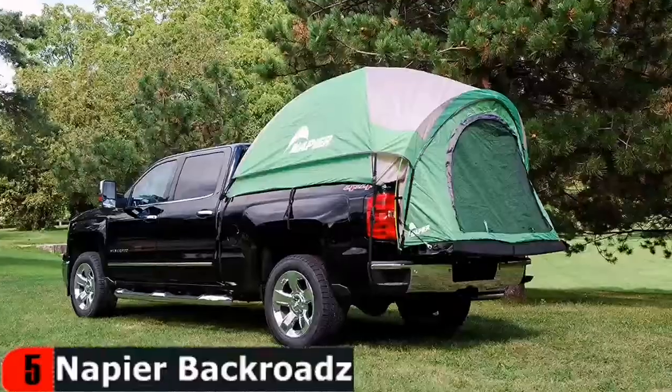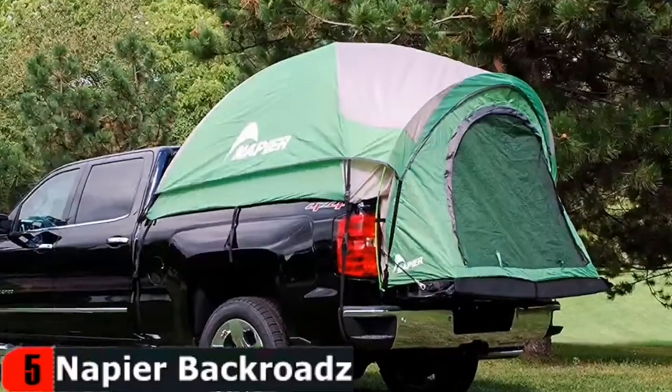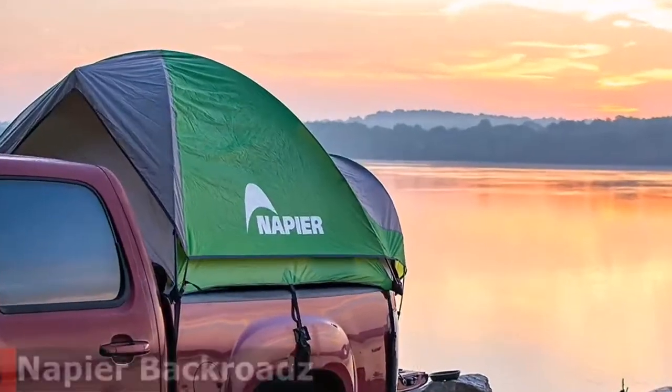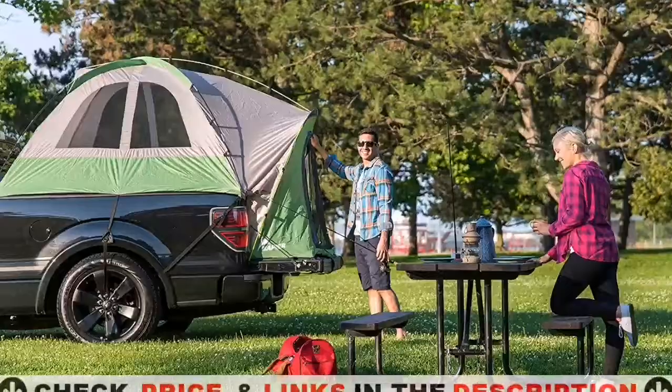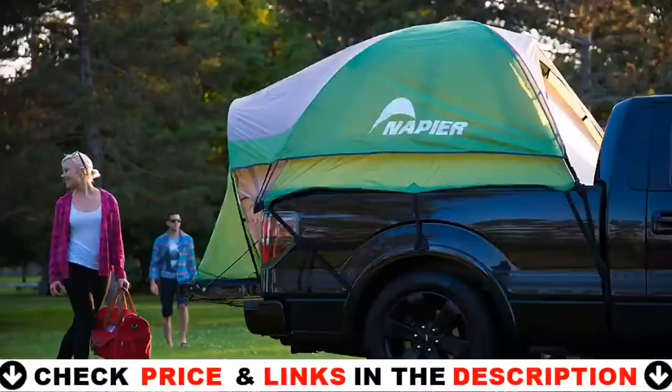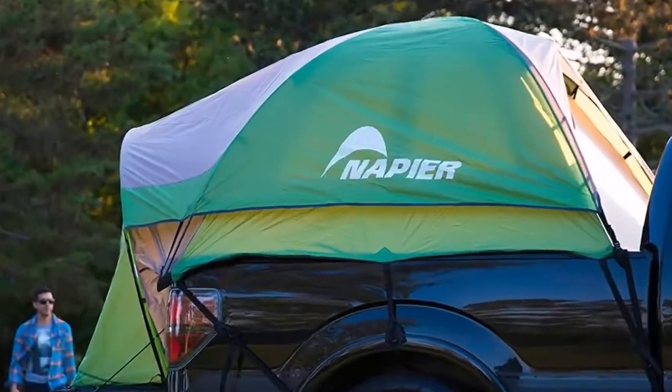Napier offers the only truck tents on the market with a full floor, keeping you clean from your truck and dry from the elements. Designed to fit most pickup trucks, even trucks equipped with a toolbox or bed liner. Full rainfly provides ultimate weather protection. Color-coded pole and sleeve assembly makes setup a breeze.